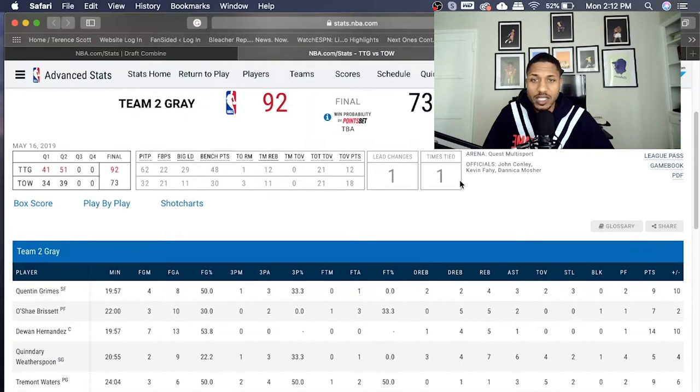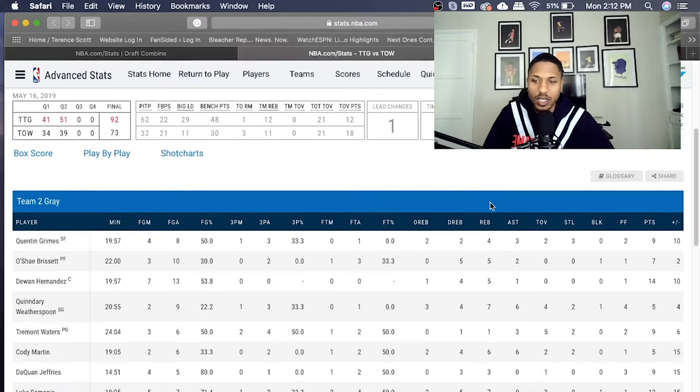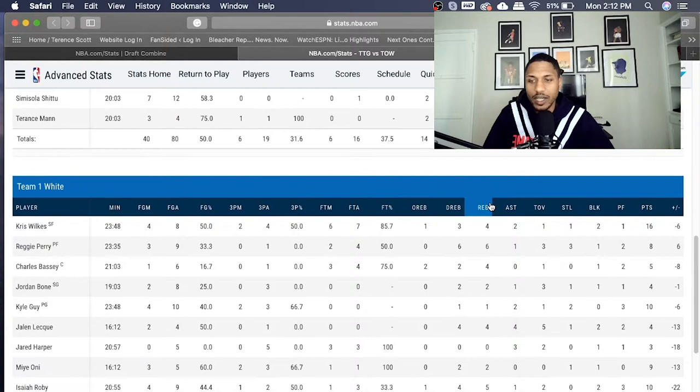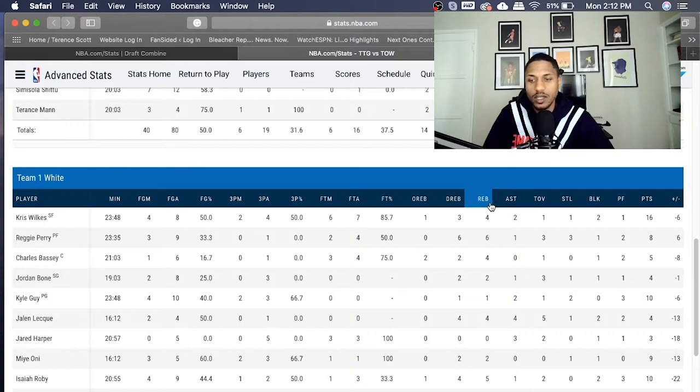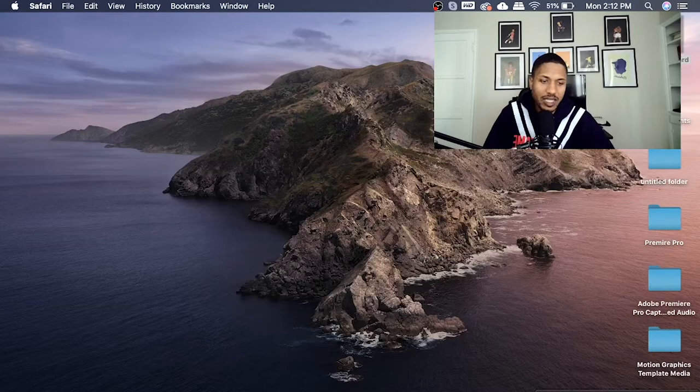This is with Quentin Grimes. So this is the game we'll be looking at. This has Quentin Grimes, Tremont Waters, Cody Martin, Luke Semenik, Terrence Mann. So guys who did make it to the NBA on the next level: Kris Wilkes, Jordan Boone, Kyle Guy, Jalen Lecque, Jared Harper, Miye, Isaiah Roby. So several guys who ended up playing on the next level. But with all that being said, we will be looking into the game highlights, and let's dive right in.